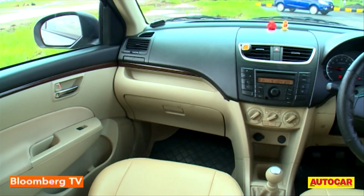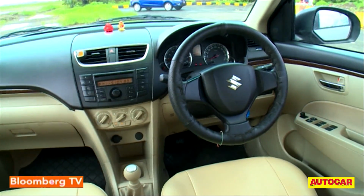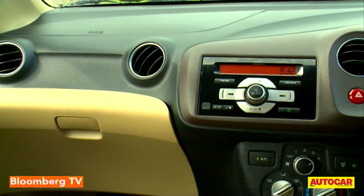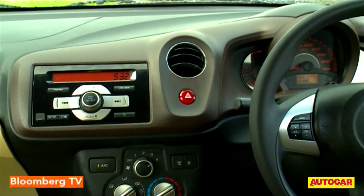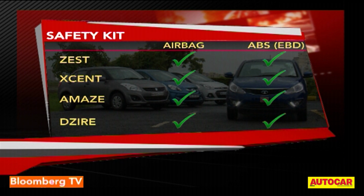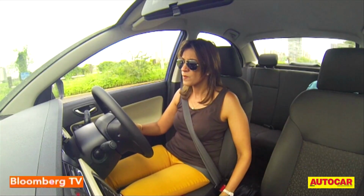The Dzire ZXi isn't too far behind, getting all the basics apart from Bluetooth and parking sensors. The Amaze, however, takes a huge hit here. There's no CD player, no Bluetooth, no climate control, and no parking sensors either. It's good to see that all of the cars in this top trim level have been given adequate safety kit in the form of 2 airbags and ABS with EBD.